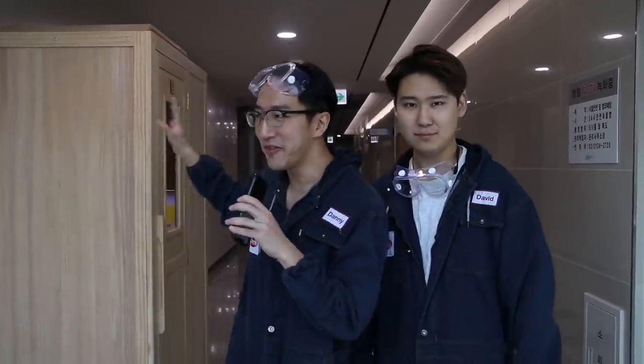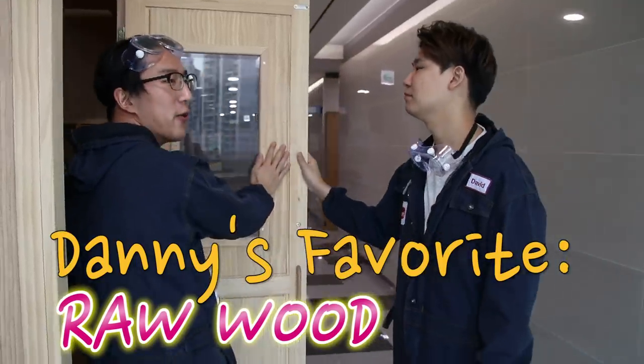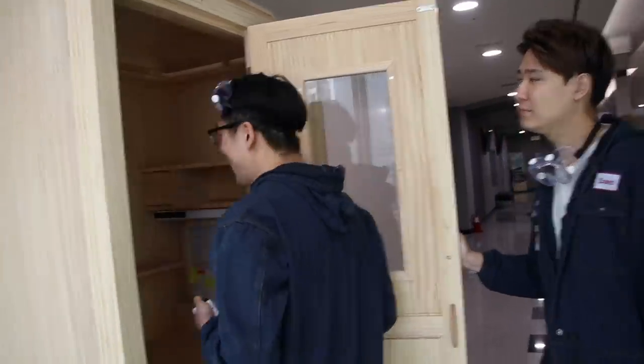So that's enough talking, let's take a little tour of the study cube. Nice wooden door. So this is like raw wood. And this is not an advertisement. We're not being paid to say this. It's for one person. Pretty small.